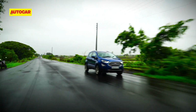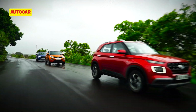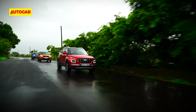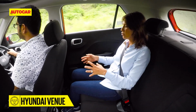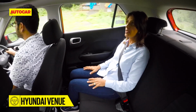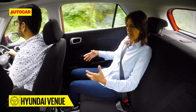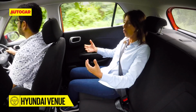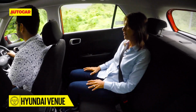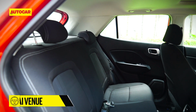While the Nexon is the clear winner on backseat space, the Venue and EcoSport are very similar to each other. I think there's very little give or take on legroom between the EcoSport and the Venue in the back seat. I think although the Venue does have a little bit more headroom, and it does somehow feel a little bit more roomy in this back seat. The seat itself is quite comfortable and it's got quite a pronounced recline angle.